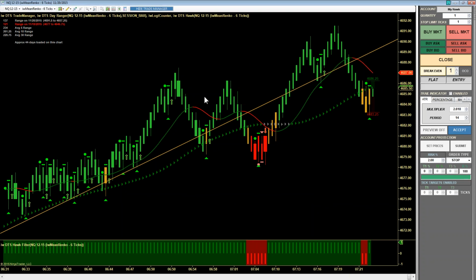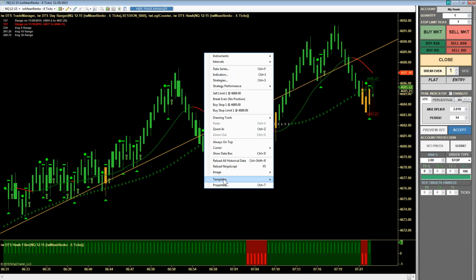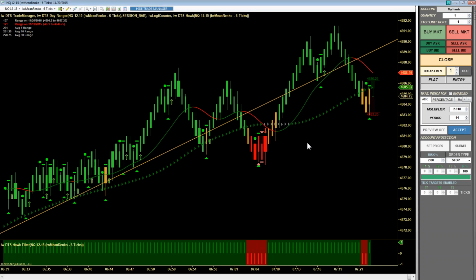Once you get your chart set up the way you want, be sure to save it as a template, because it will save you a lot of time next time you build a chart. It won't always go back to the default template that comes with the software and make you reset everything.